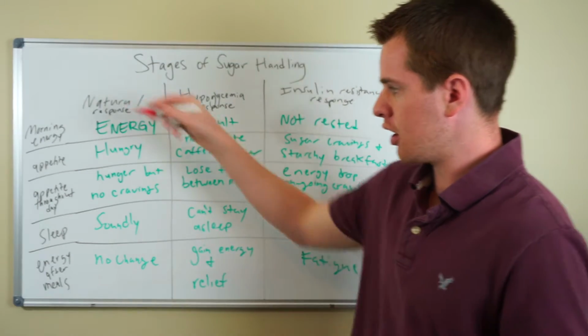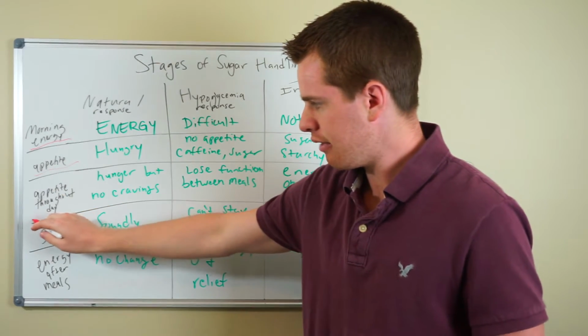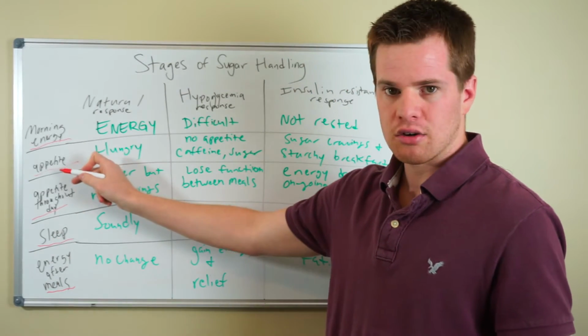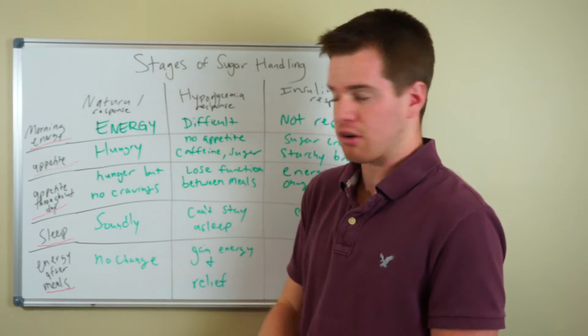So if we look here on this chart, we're going to be talking about morning energy levels. We're going to be talking about appetite throughout the day, sleep, and energy after meals. This appetite here, I'm talking about morning appetite. This is a lot of text, so I'm going to talk you through this, okay?